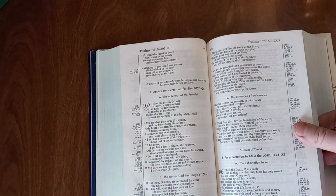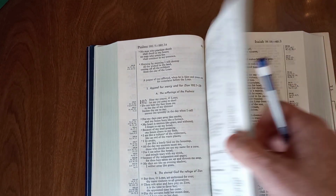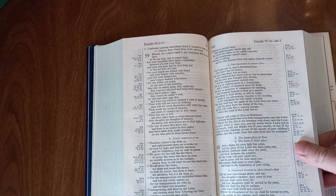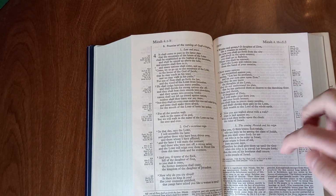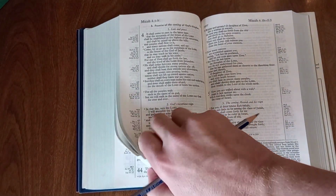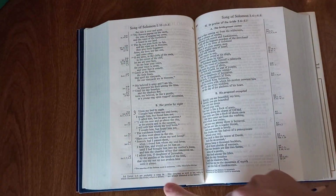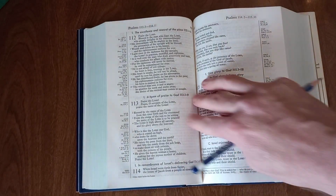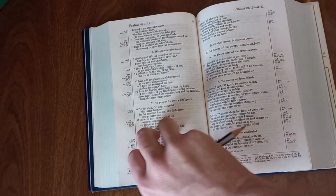That can be challenging. Look how beautiful the Psalms lie on the page, all that open space. Same with Isaiah. Really delightful and easy to read. Lightly annotated, I would say. See notes at the bottom. So for a study Bible, it's minimalist in its notes, which I actually appreciate.